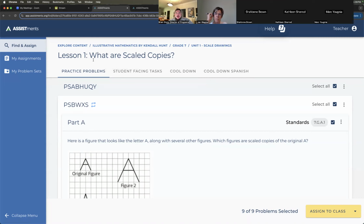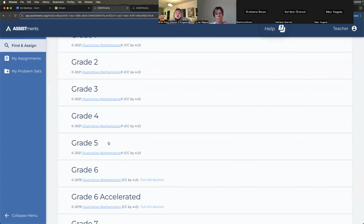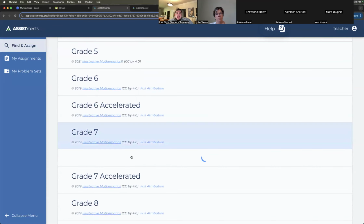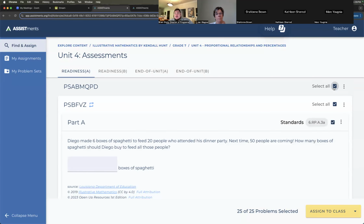Yeah, so I've sort of been starting off here as an example where I've drilled down into a specific lesson, but basically teachers can either use the search by standard tool to find problems aligned to a topic or a standard, or they can use the content library and navigate down to a specific topic or a specific lesson in the case of Illustrative Math. Once you go down to a specific problem set, you can either choose to assign from that problem set a subset of problems or the whole thing.